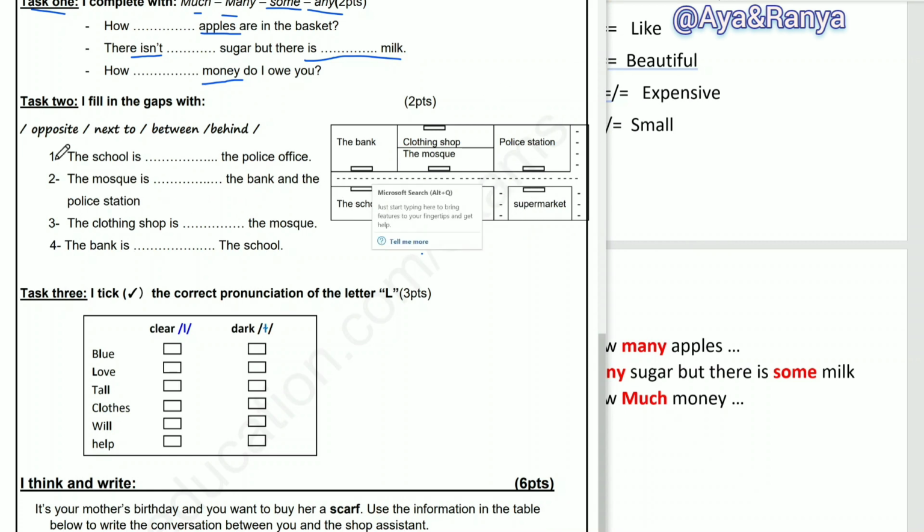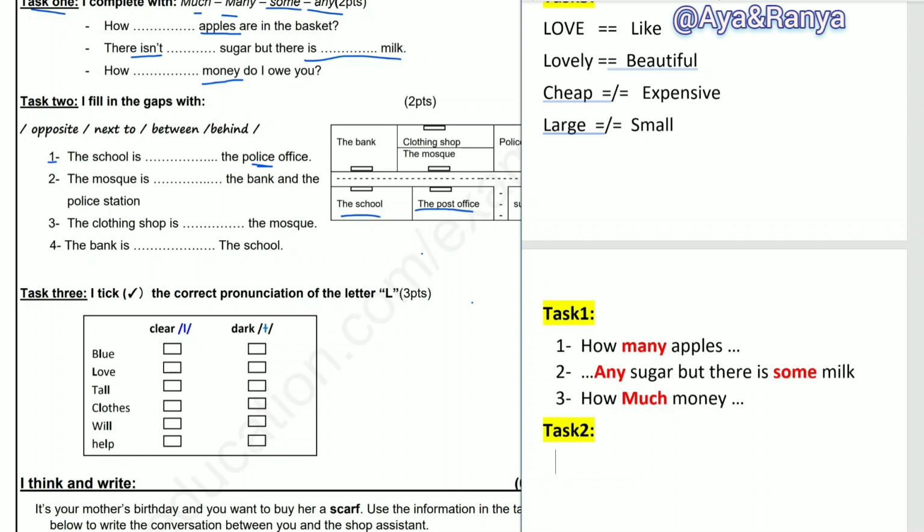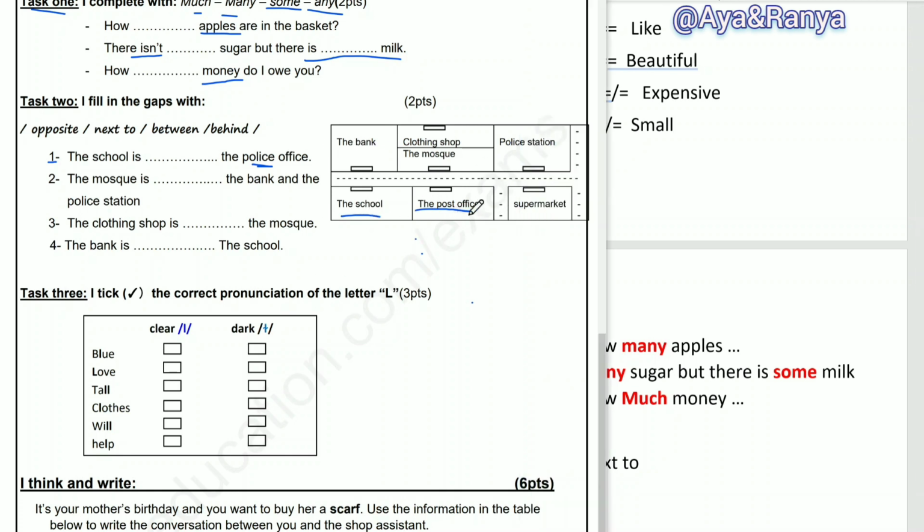Here it is. What does number one say? The school is the post office. What do we see here? First we see the school. Where is the post office? Oh, I think they made a mistake. It says police office, but it is the post office. So the school is next to the post office. Or beside it.